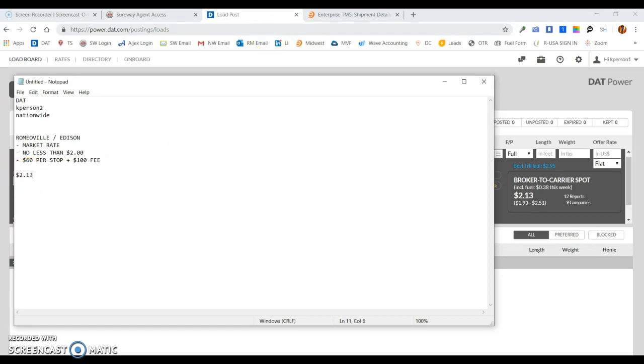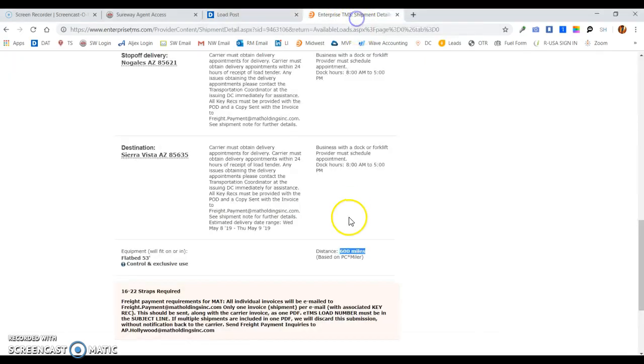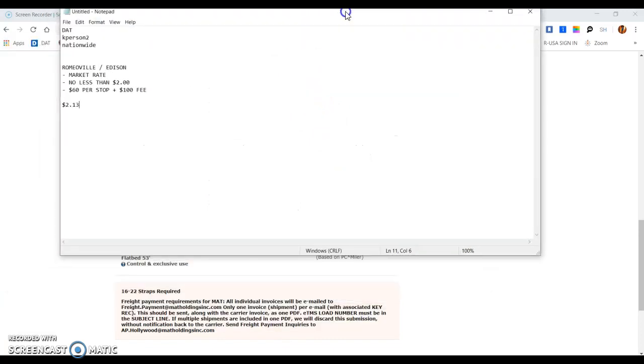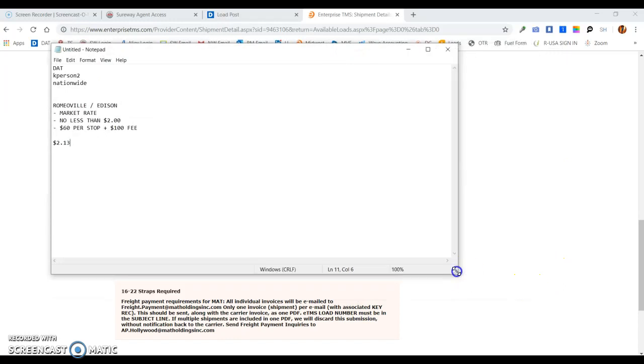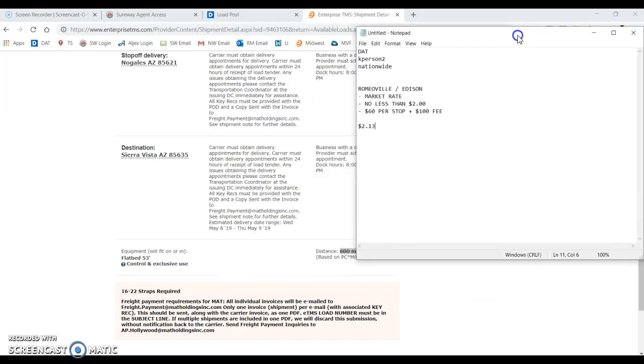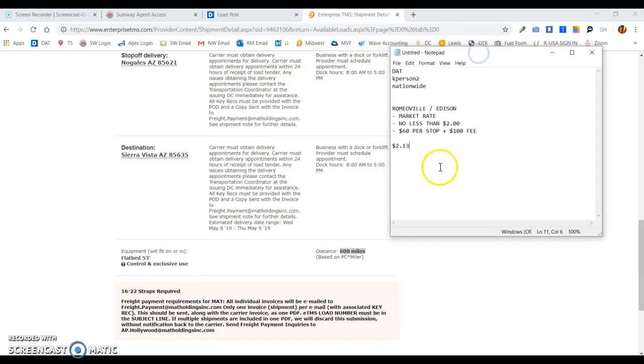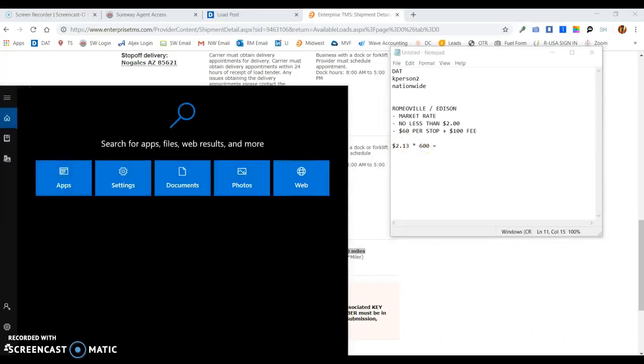So $2.13 a mile, 600 miles, as we see here in TMS. Using that equation, we are going to multiply $2.13 times 600 miles. So 213 times 600. We're going to pull out our calculator.